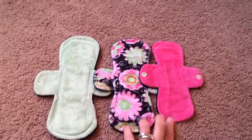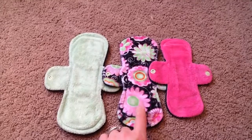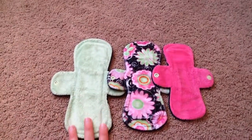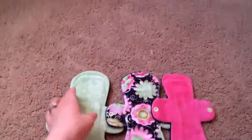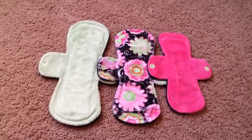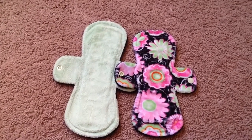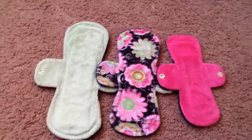So what I have is a 7.5-inch liner. It actually measures 8.5 inches, but it's supposed to be an 8-inch day pad, or a light pad, I think she calls it. And this actually measures 9.5 inches, but it's supposed to be a 9-inch, I guess a moderate flow. I honestly don't know too much about what she calls her pads. I looked up her different lengths on her website, and I tried to find what her core is, and I couldn't find it. I see now that she uses WinPro fleece on her pads, but honestly, I don't think this was WinPro. I think it's just an anti-pill fleece.